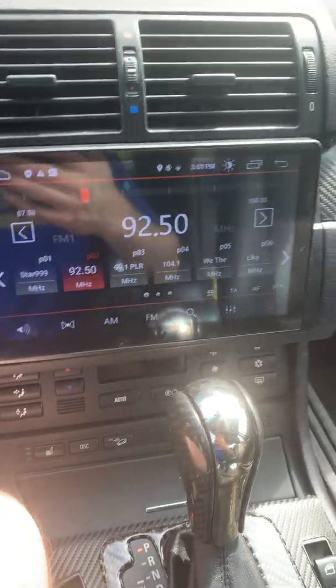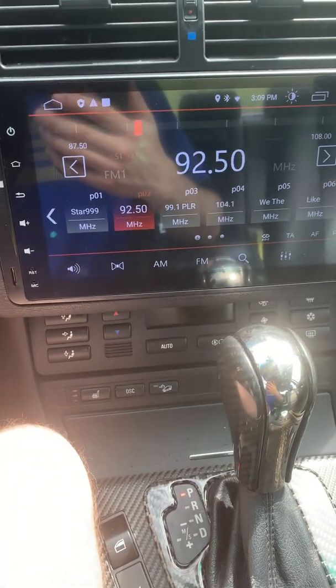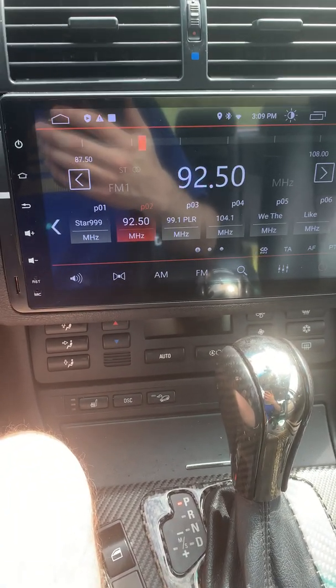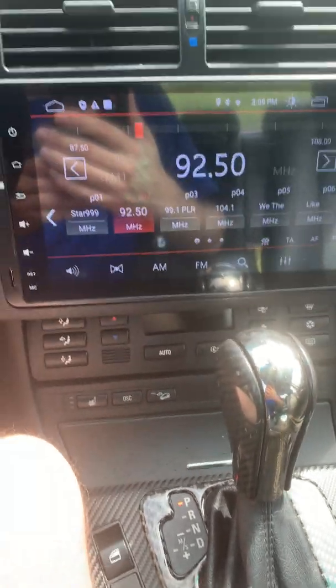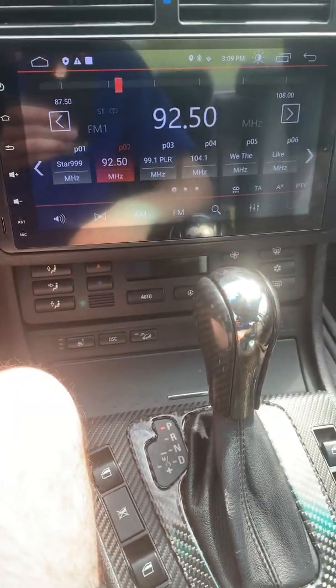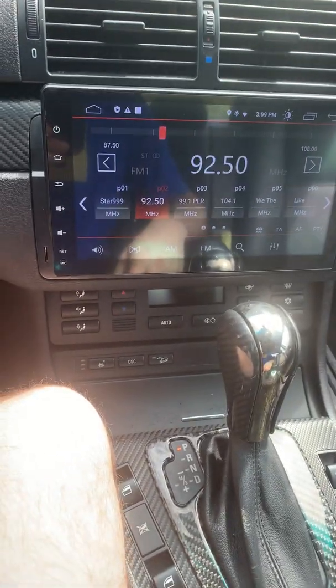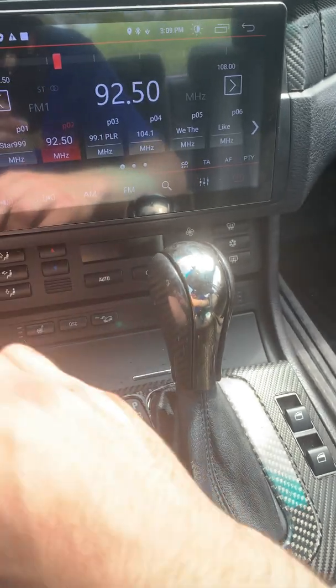This is basically what BMW has originally with the stock radio. I don't really see any need to use any more than that. It also does have CarPlay. Obviously, I'm recording on my phone, so I can't really show you that, but there is Apple CarPlay. It works exactly like any other car would.